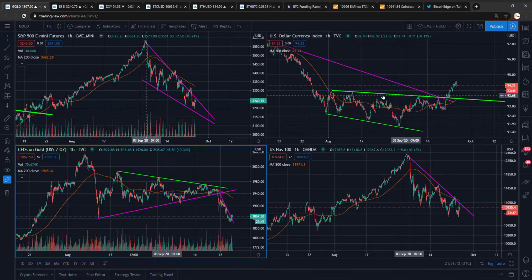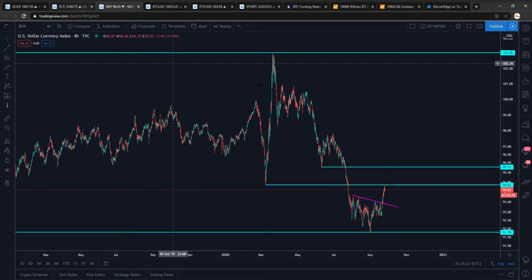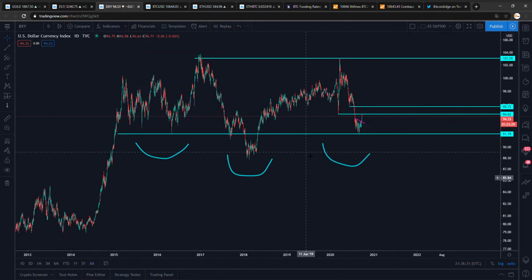Dollar broke out of this trend line, went up. That's why others saw a little bit of downside. So let's take a closer look at the dollar. The dollar exactly hit resistance over here. We were looking at it yesterday and they hit it today.